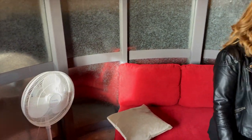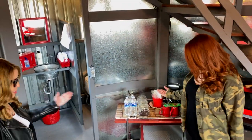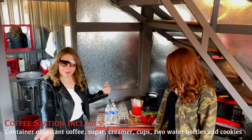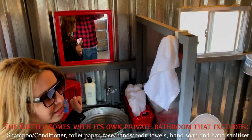Chairs, like a little bar and stool. We have a fridge and a microwave, and we have like a little, what is it called? I don't know, like a little coffee stand type of thing. But come on. And we also have our own private restroom where you can shower.